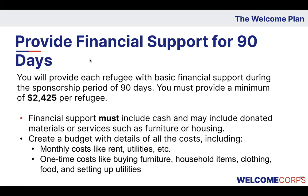$2,425 per refugee. This financial support must include cash and may include donated materials or services such as furniture or housing. But you need to create a detailed budget of all the costs that it will take to resettle a family depending upon the size that you have indicated.